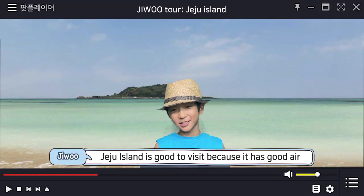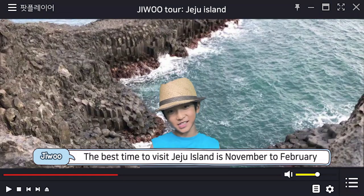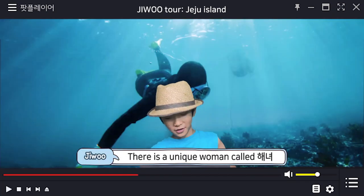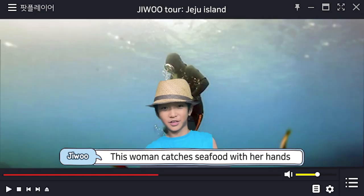Jeju Island is good to visit because it has good air. The best time to visit Jeju Island is November to February. And there is a unique woman called Haenyeo. It is a woman who catches seafood with her hands.